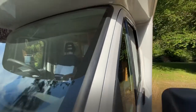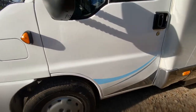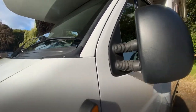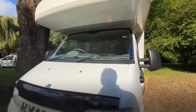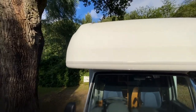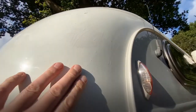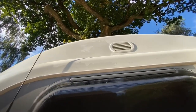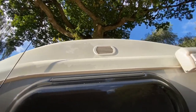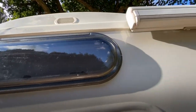Let's have a look at the door. Hopefully you can see from that it's in really nice clean condition. All the graphics look nice and clear, and the door panel itself nice and clean as well. So, top of the body, as you can see, there is a little bit of crazing, nothing serious. And you can see some of the paint has peeled away a little bit on there. Again, it's not bad, it's not damaged, it is just there. Windows in great condition.